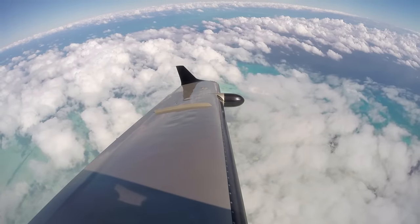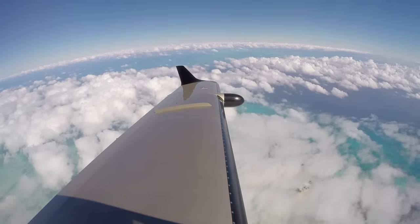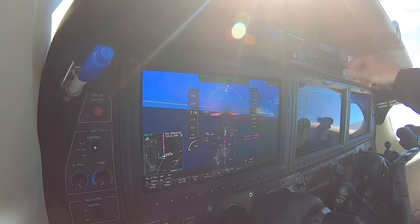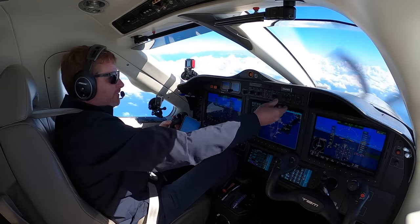Nassau, good morning. 949 Bravo Zulu, 11,000 with Oscar. Affirmative 949 Bravo Zulu, Nassau approach, Nassau altimeter 3007, descend, maintain 5,000, expect the visual approach, runway 28. Roger, expect the visual for 28, descend, maintain 5,000, 949 Bravo Zulu.